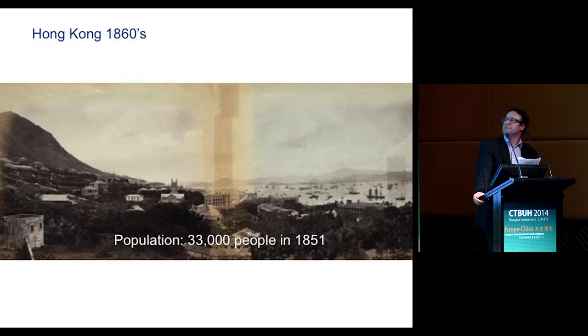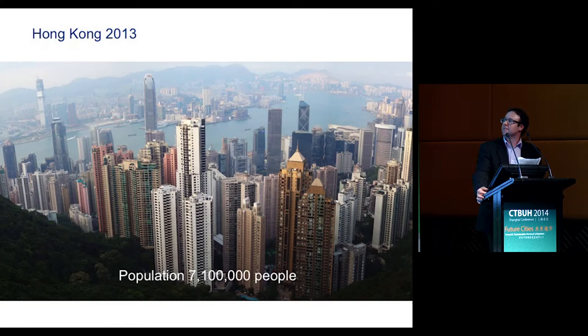As our population grows every year, land becomes more scarce, which causes this. This is the same area, the same photograph from the same spot in 2013. Hong Kong's now home to 7.1 million people. Hong Kong's been able to achieve getting that many more people onto the same area of land by building tall buildings. Hong Kong's the home of the tall building. They currently have over 2,300 buildings that are higher than 30 stories. And of course, none of that was possible without Otis's invention.